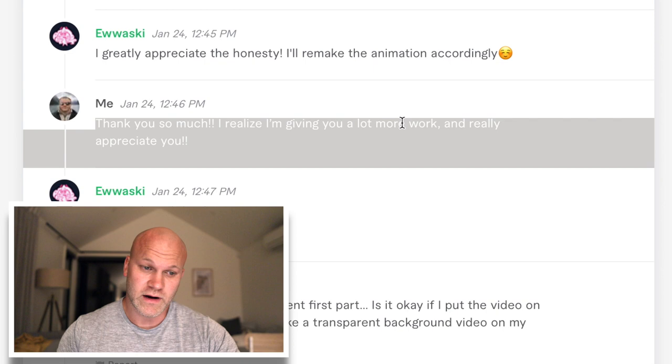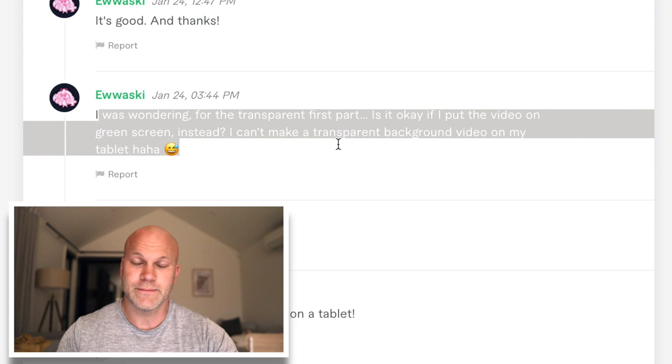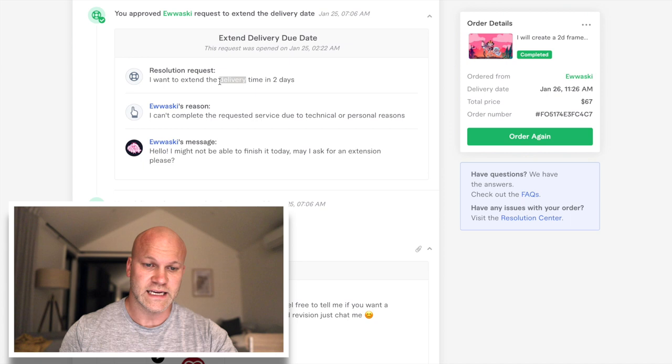Then he says, "I was wondering, for the transparent first part, is it okay if I put the video in a green screen instead? I can't make a transparent background on my video and I'm on a tablet." And on video, for those of you who know video, every transparent background is always a green screen. For photos and editing, it can be actual transparent backgrounds. But that's how video works. You add a green screen, at least I think that's the only way it works. Anyway, he also then requested 2 additional days for the delivery time. So that's where we're at right now, 2 days later.